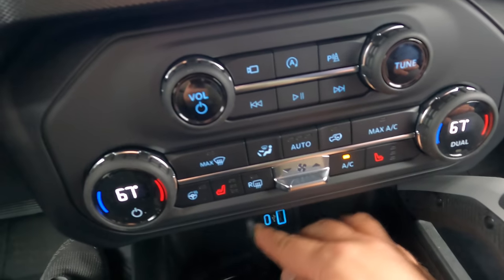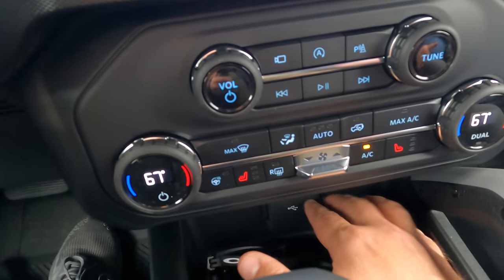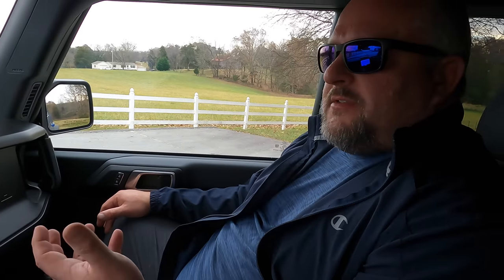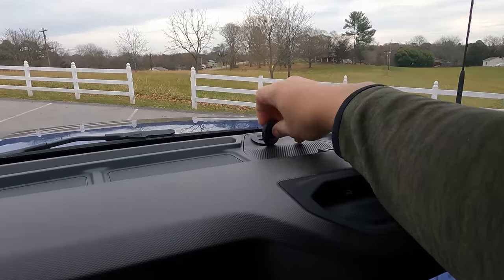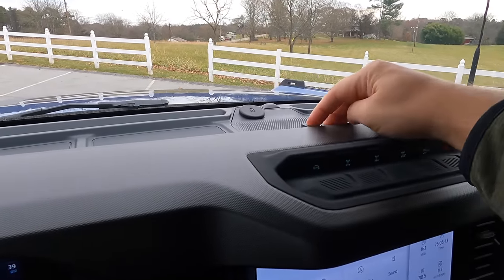You've got two charging ports right here, whether it be USB-C or USB, and that's going to hook up your phone if you use the wired Android Auto or Apple CarPlay. You also have wireless Android Auto and CarPlay in these Broncos. I don't know why you would do this for daily driving, but there's power up here, both USB-C and USB, and a little connection point here.